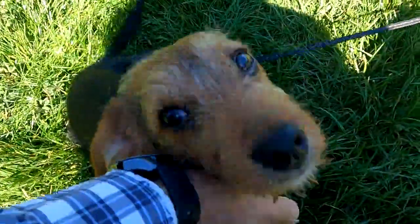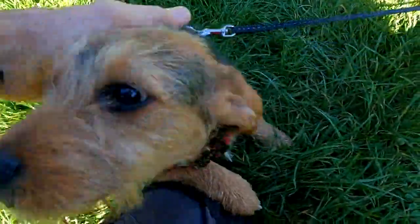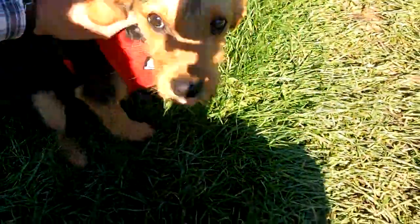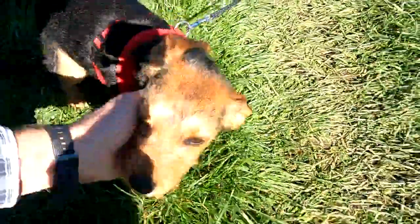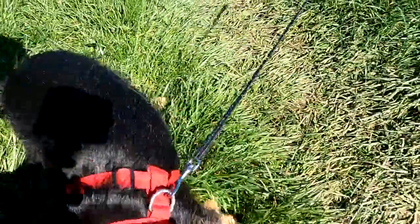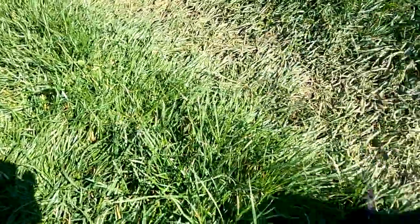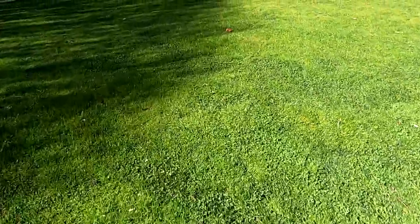Interaction. So, this little fella we met on our walk, and he is gorgeous. He's half beagle and half foxy. And she, you're just beautiful. I swear you'd go home with anyone. Yeah. He's definitely not a guard dog in any way.